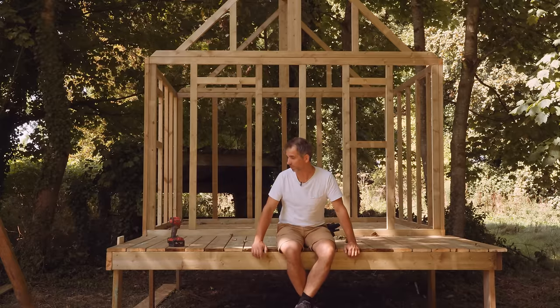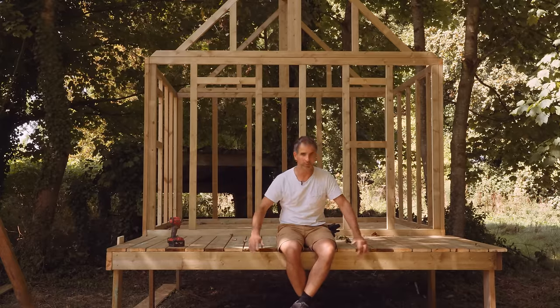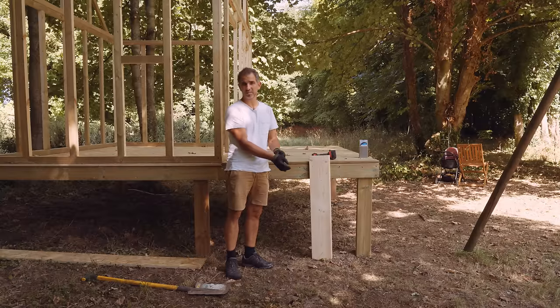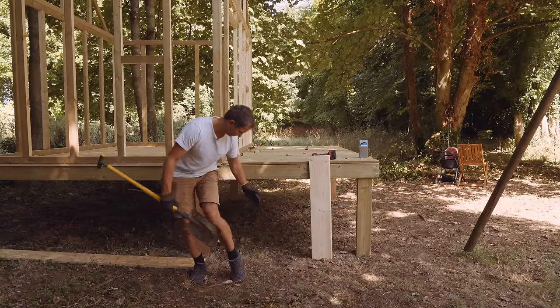But what we didn't know is if we are happy with the position of this house. Now we know it's fine here, it's not gonna move, and so we're gonna create bigger, stronger legs, and also make some tiny concrete foundations. And because health and safety is my second name, I wear gloves. That was a mossy.